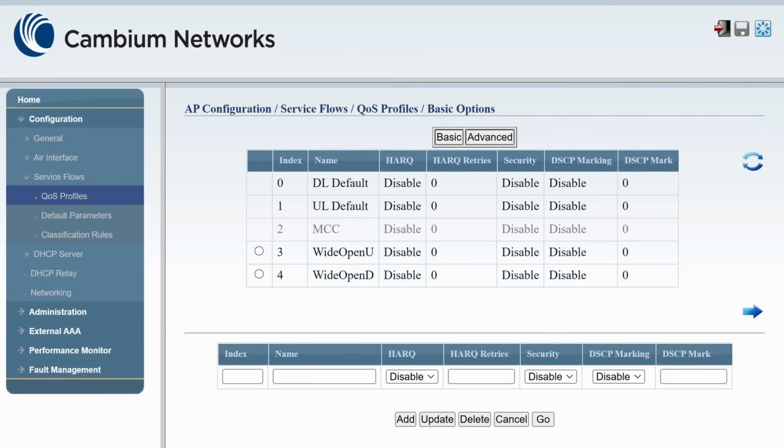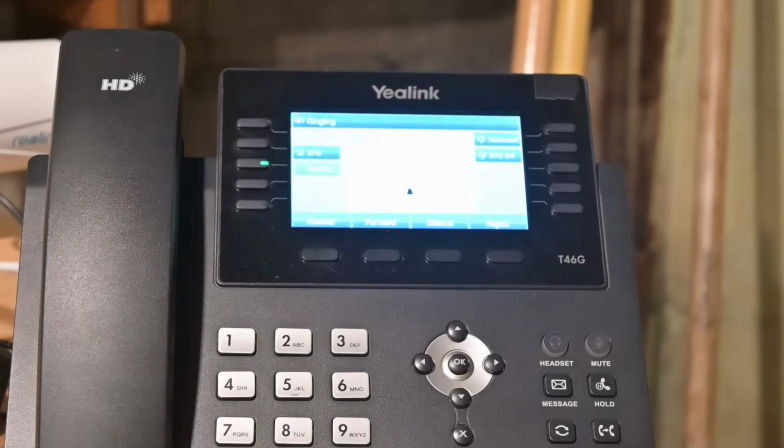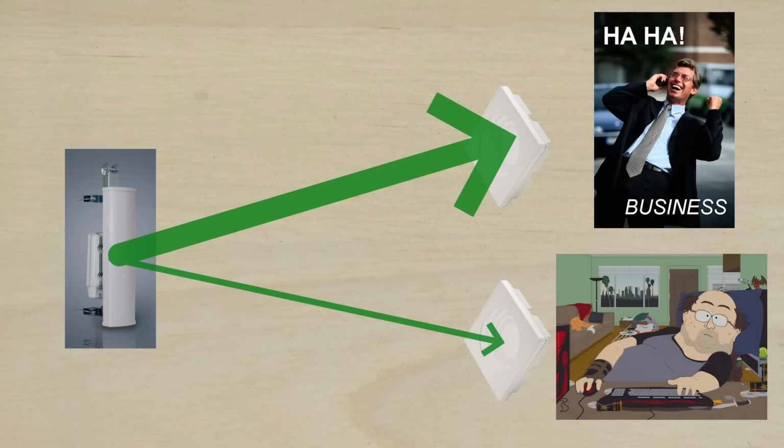The service flow section is where you can build some traffic shaping profiles. This can be a bit of a rabbit hole, but it can allow for some fine tuning for providers delivering services like telephone, who want to ensure that the network can give those sensitive services priority, or potentially give business customers priority on the network over residential customers.